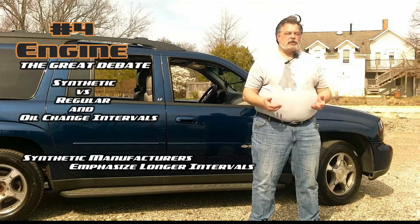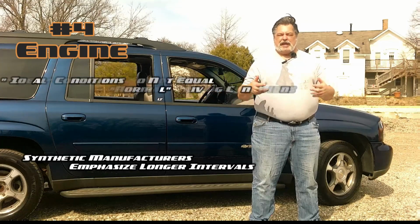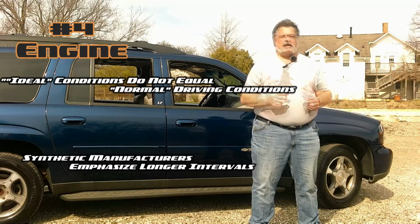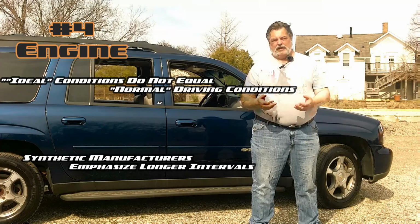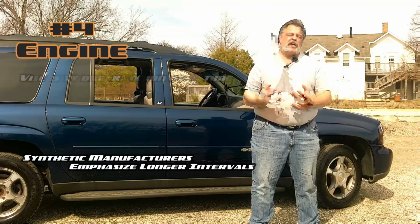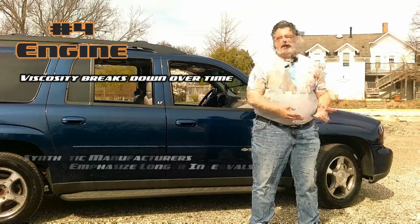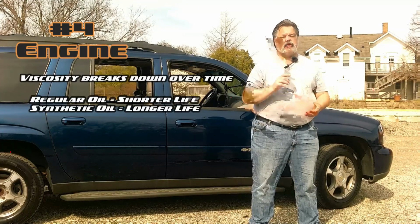Now, ideal or average conditions are the conditions in which it was tested. They are not the everyday dynamic conditions that we experience in the real world. Oil and lubricants contain viscosity. It's a property that allows the lubrication. This viscosity breaks down over time. In regular oil, it will break down faster than the synthetics, and that I will agree with.